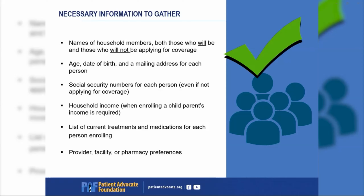As well, you'll want your provider, facility, or pharmacy preferences available. Again, that's not part of the application per se, but you're going to want it in terms of your search and in terms of looking at your different options.